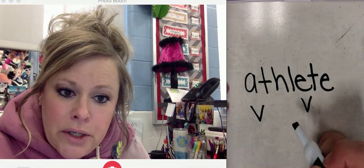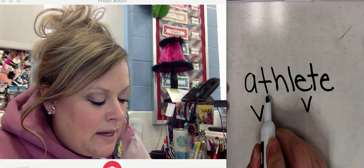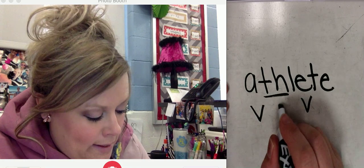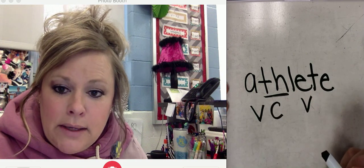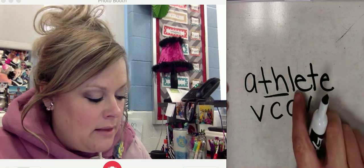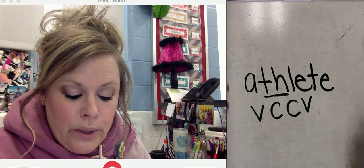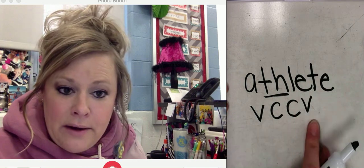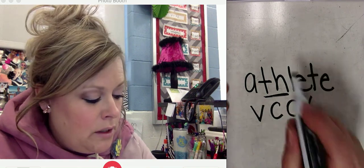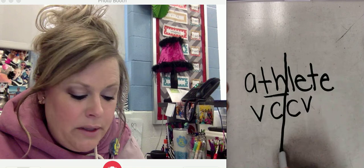Now I wanted to show you, when you have a digraph, you only have to put one C because it makes one sound, okay? And the L is a consonant. We know it's a VCCV pattern now. Even though we had 3 letters, we only had 2 sounds. So that means I'm going to divide right between those 2 C's.